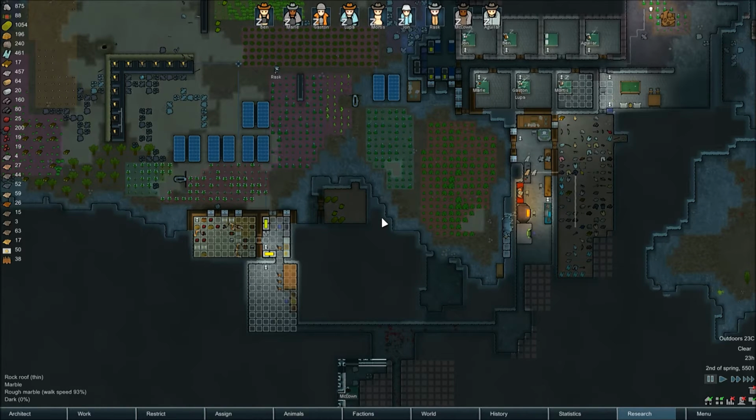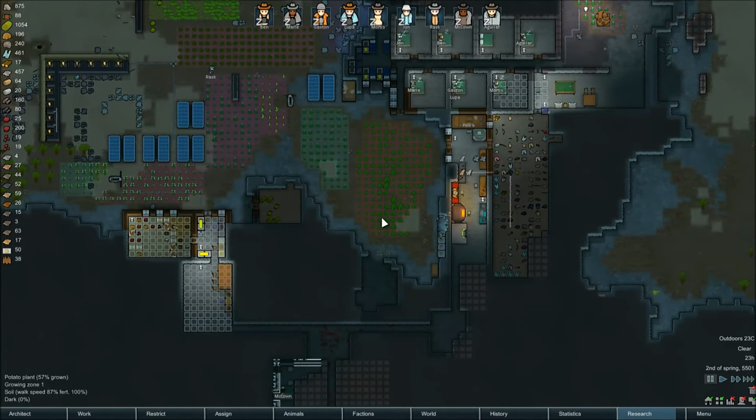The next main way to fight heat waves is through clothing. And this is ideal as a lost tribe, where during your first spring, summer, or even fall, if a heat wave hits, basically you could be screwed. There could be nothing you can do. You could have all of your colonists fall to heat stroke.